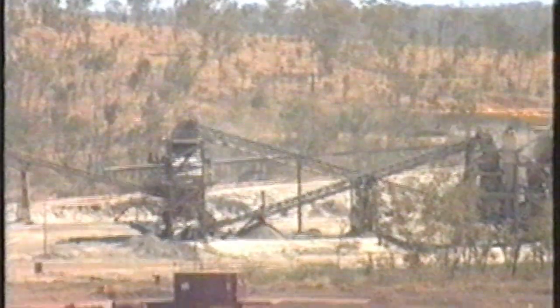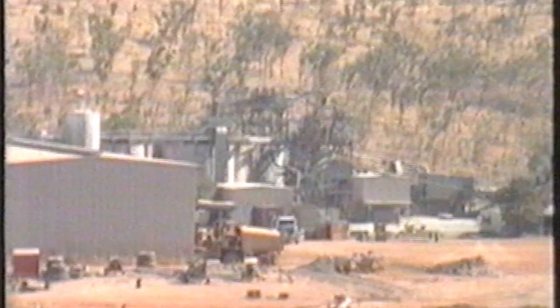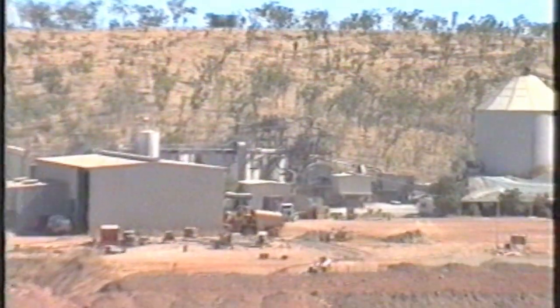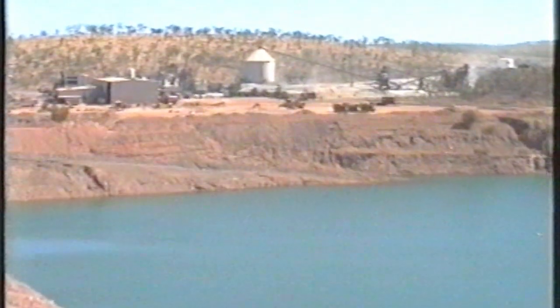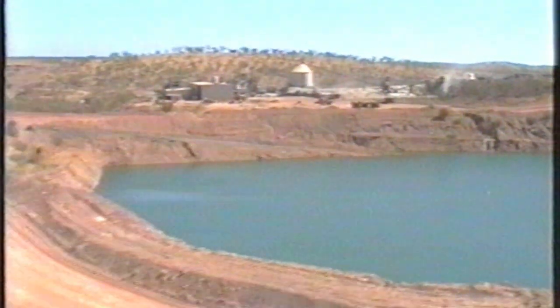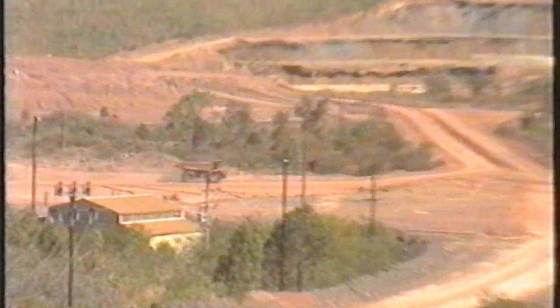Way up here. Long way away. The dump truck coming in.